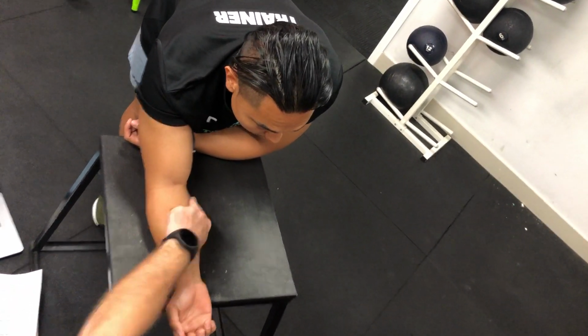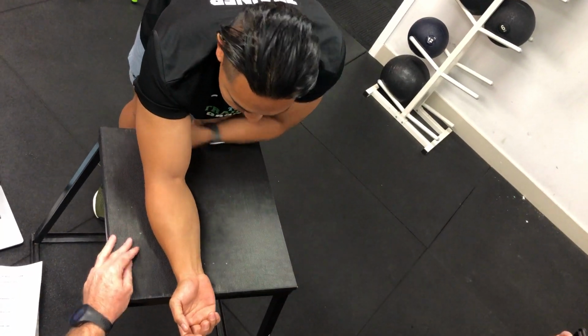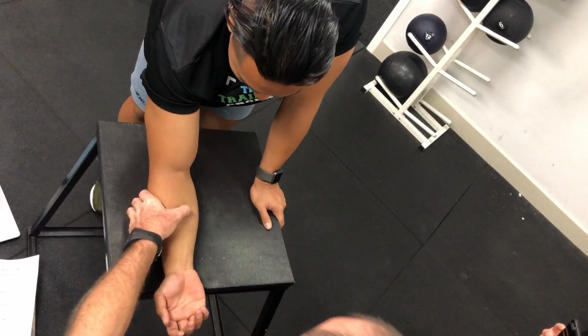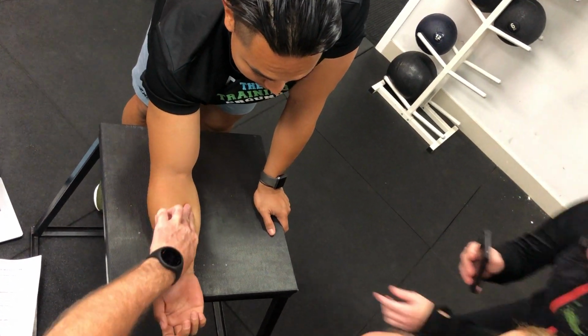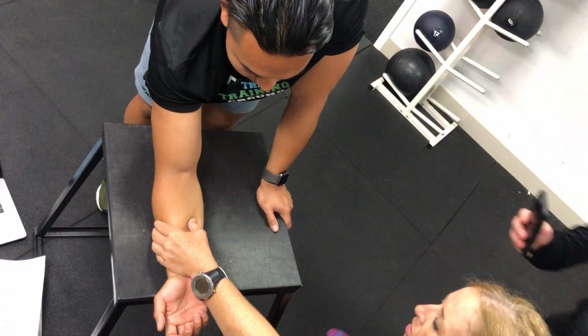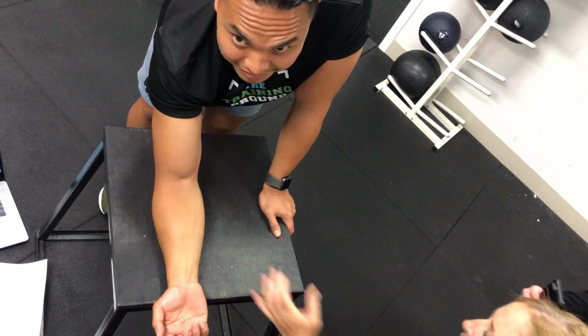So office workers are more likely to get this one? More likely, absolutely. And you can feel how hypertonic that is here, where these muscles are coming up. Too much typing back there. Oh yeah, definitely. So he's pretty jammed up there.